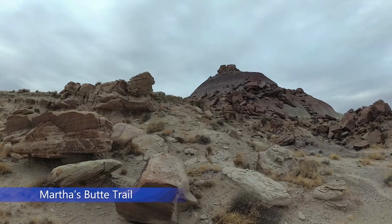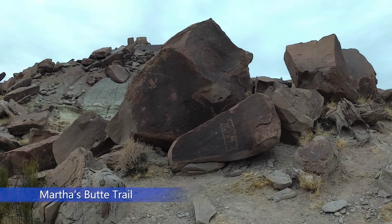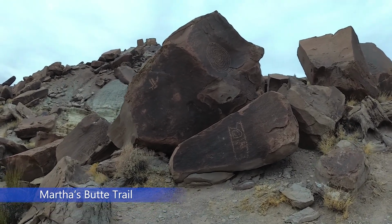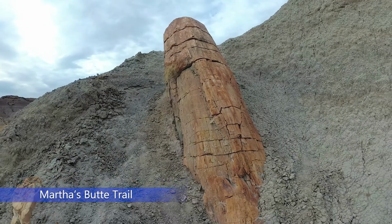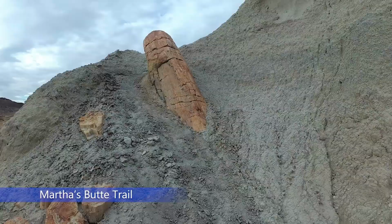And lastly, one trail that we really liked, and it's off the beaten path, is called Martha's Butte Trail. It's 3.5 miles round trip, and it's really fun if you're just looking for a trail where you want to get out and walk for a couple miles and see a lot of petrified wood. On this trail you end up at a big mound with a bunch of rocks, and petroglyphs are on those rocks, and then there are some cool trees around there. One tree is sticking out of a big mound where half of it's covered and half of it's uncovered, and it's pretty cool.